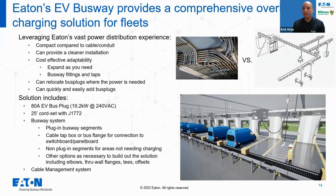I think it's quite slick. It can provide multiple charging solutions at a single point, and offers the end user the capability to charge multiple cars at the same time and have your cars ready to go and deliver those packages. Next slide.